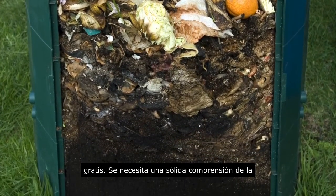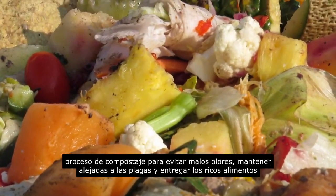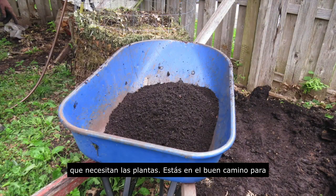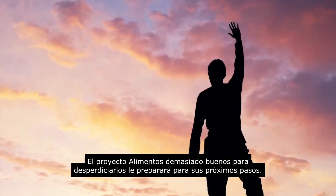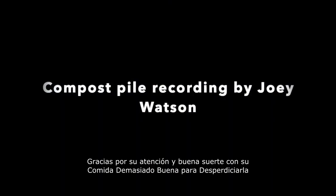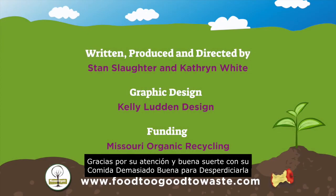It takes a solid understanding of the compost process to avoid bad odors, keep out pests, and deliver the rich food plants need. You are well on your way to having that understanding. The activities you will be conducting in the Food Too Good to Waste project will prepare you for your next steps. Thanks for your attention, and good luck with your Food Too Good to Waste project.